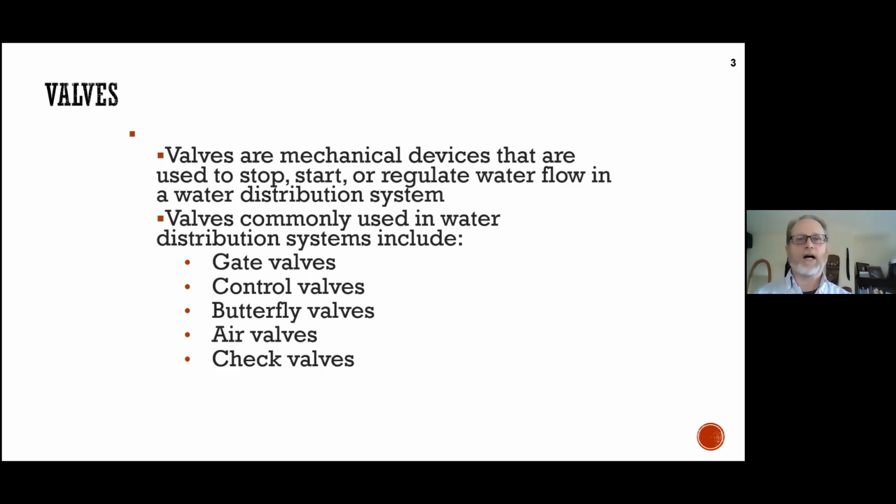So we'll go through the types of valves in a water system. And again, for those of you writing exams, we'll match up the valve with the type of question that will be asked on the exam, so that it's not just that you know the answer, you get it right.